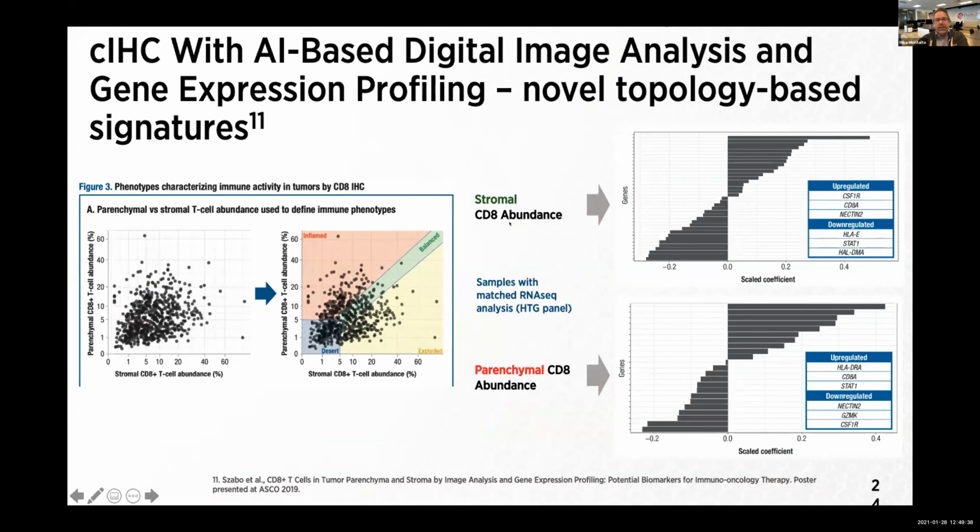And what we found is that patients that had predominantly CD8 in the stroma, which are more excluded and not predominantly in the parenchyma, have gene association patterns that associate largely with upregulated CSF1R. And in the opposite case, where we have a lot of parenchymal CD8, we have CSF1R as being heavily downregulated. CSF1R is a gene that's been associated with macrophages and stromal components of resistance. And so it started to make a little bit of sense to us that this excluded phenotype is relevant. Interestingly, the second gene that's upregulated in both cases is CD8. So you do have a lot of CD8 in both cases.